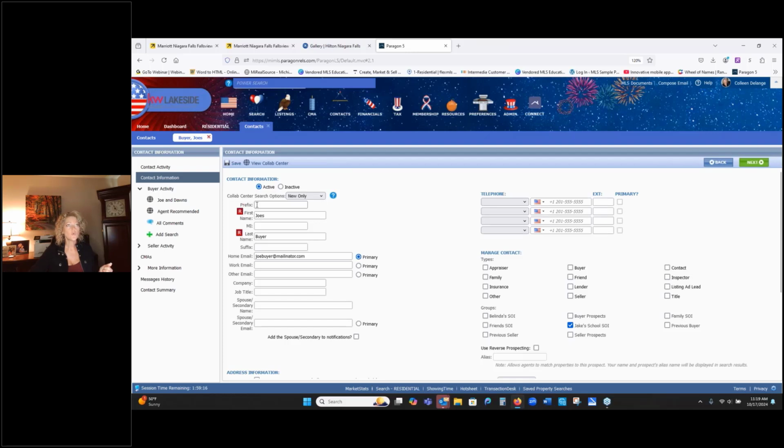Let's say this buyer buys from you, you sell them a house, and now you want them not to get the notifications anymore. You don't want to delete the contact, right? This is your contact, your CRM, your contact management database. So don't delete them. You're just going to inactivate the notifications. So now they're not getting all of those notifications any longer. They can do their own searches unless you disable that.